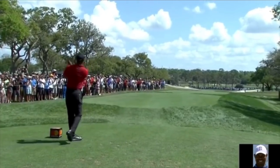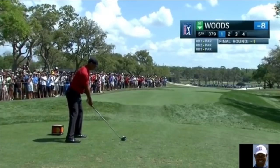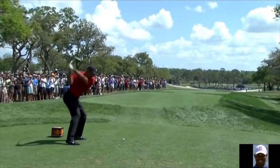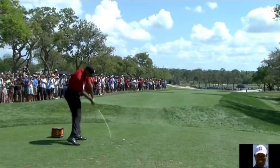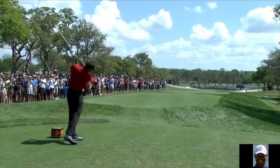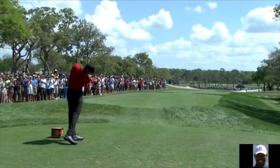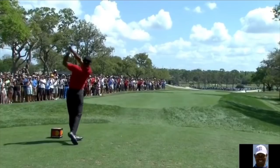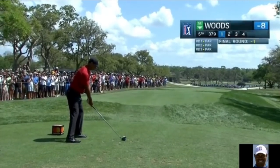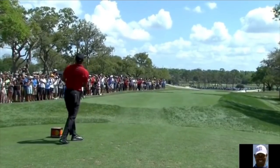High hand set, whipping the club all the way to the finish. But most notably, watch his right foot. As he hits the ball, that right foot is dragging behind him. That foot drag, that toe drag is very reminiscent of Greg Norman. Unlike Greg Norman, Tiger's won 4 green jackets.